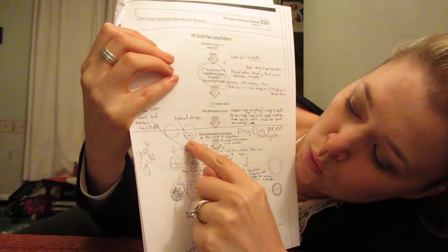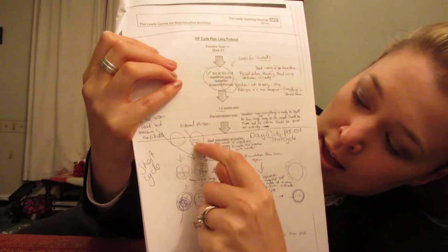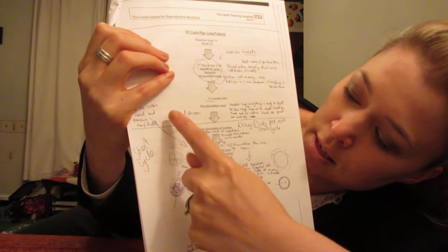So on this picture here, can you see that? This is a normal person's ovary with 1 follicle there, and the little dot in the middle is the egg. Now, when you actually are stimulating the ovaries, you can see here that the ovaries on both sides are stimulating lots and lots of follicles here.